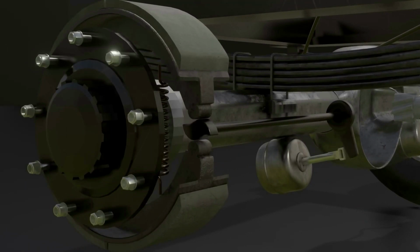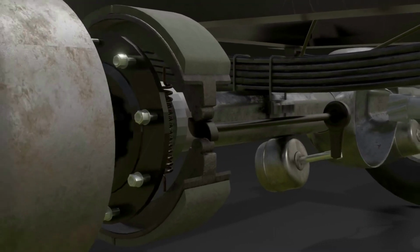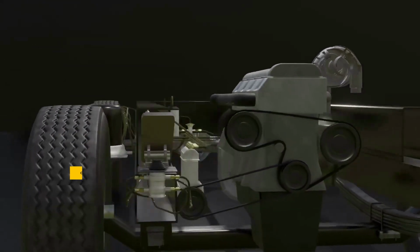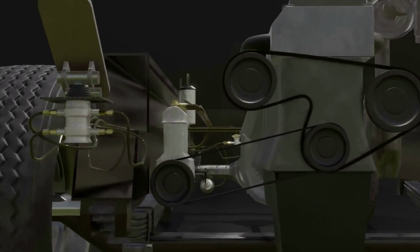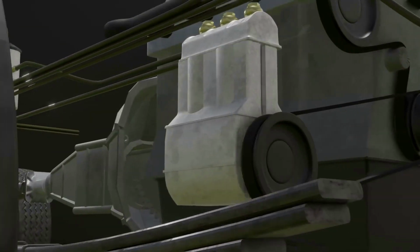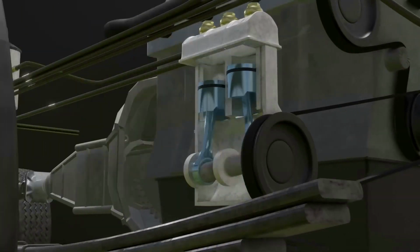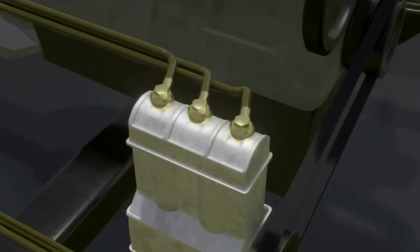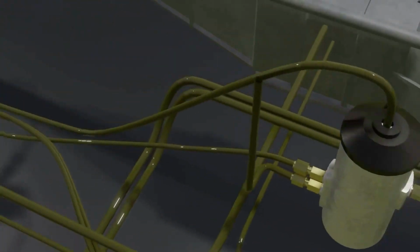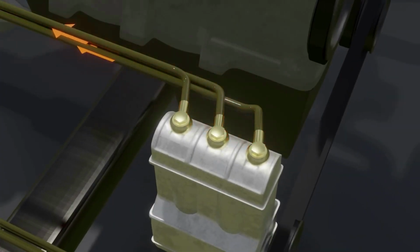Let's take a more detailed look at the step-by-step operation of an air brake system. Air compressor. The air brake system begins with the air compressor, which is typically mounted directly to the engine of the truck. As the engine runs, the compressor draws in atmospheric air and compresses it to a high pressure. This compressed air forms the basis of the entire braking system, acting as the energy source that enables the vehicle to stop when needed. Since trucks operate for long hours, the compressor is built to handle continuous duty and must maintain a reliable air supply throughout every trip.